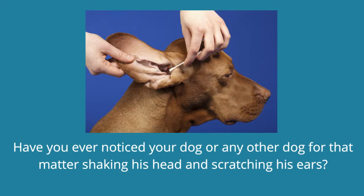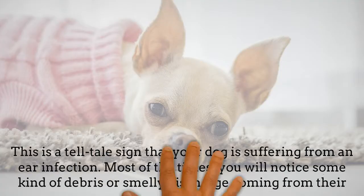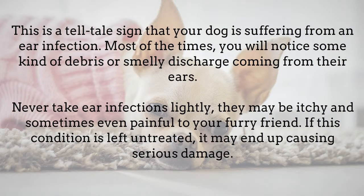Have you ever noticed your dog, or any other dog for that matter, shaking his head and scratching his ears? This is a telltale sign that your dog is suffering from an ear infection. Most of the time, you will notice some kind of debris or smelly discharge coming from their ears. Never take ear infections lightly. They may be itchy and sometimes even painful to your furry friend.